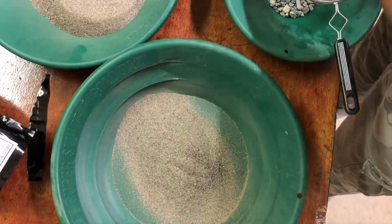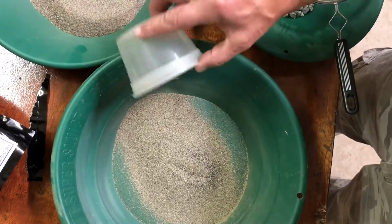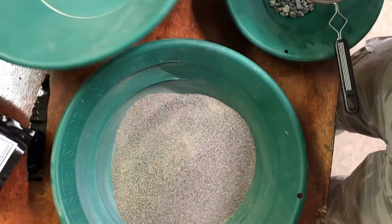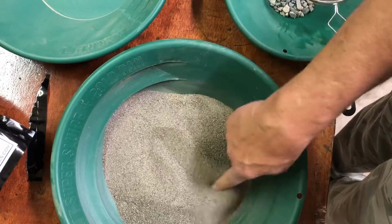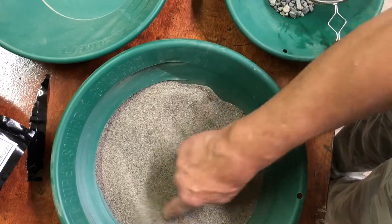Anyway, I went to Lowe's and picked up a really nice LED. And yeah, it is about 3 times, 4 times brighter than my old bulbs are. So I thought it might be fun with some really bright LED light to pan this stuff out, because I just really haven't done it inside before. I've always done it outside, kind of in the sunlight.